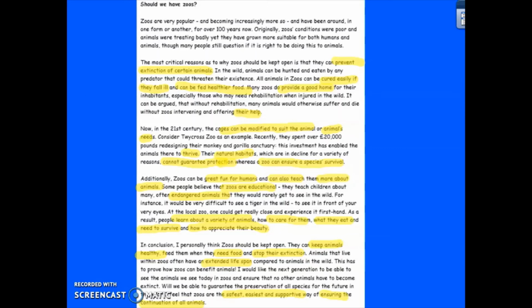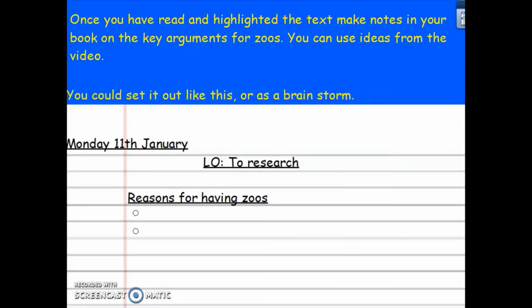So what you need to do is, with your text that you have in front of you highlighted or underlined with all the reasons, you need to make notes in your book on the key arguments for zoos. You might want to use ideas from the video as well that you watched at the zoo.